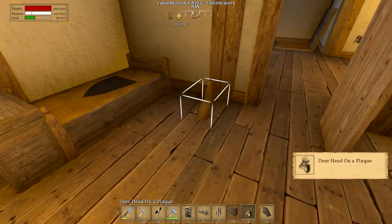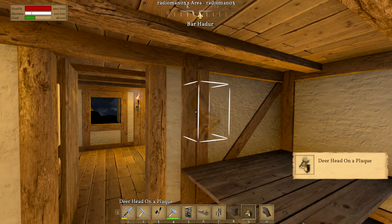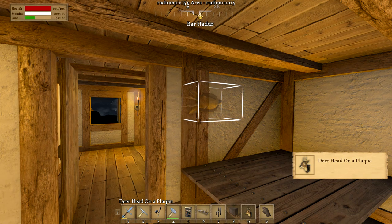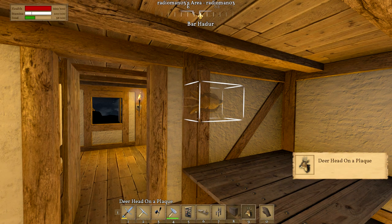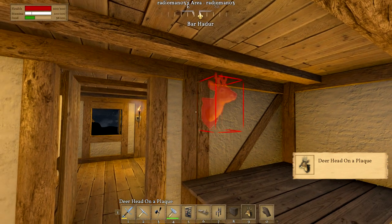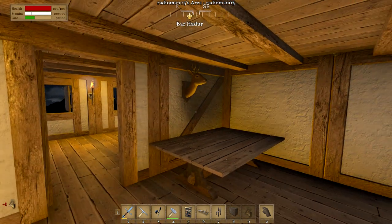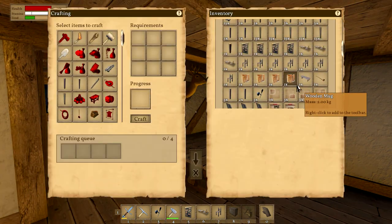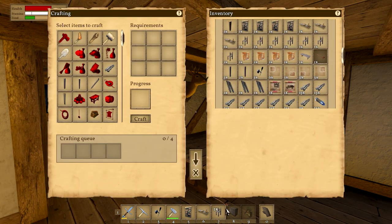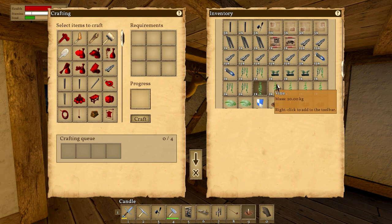And number 9. I want this out here, so when you come up the stairs, you see it. Let's go like so. Yes, right over the table where they work. Inventory. Now, in this room, I had brought a pipe. And I brought some candles. Oh, we've got a lot of good stuff to put up here, guys.